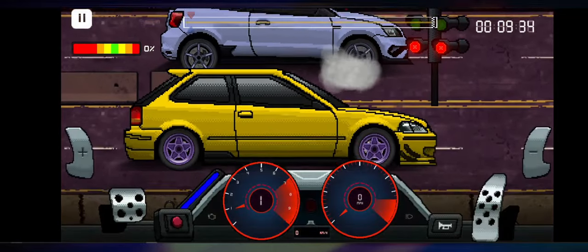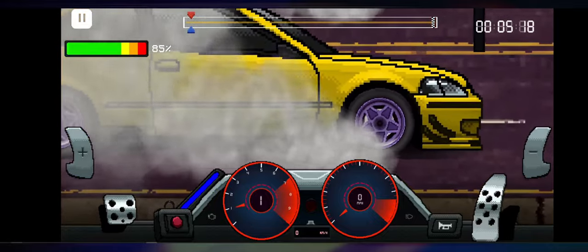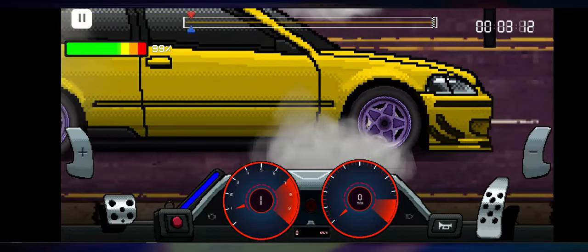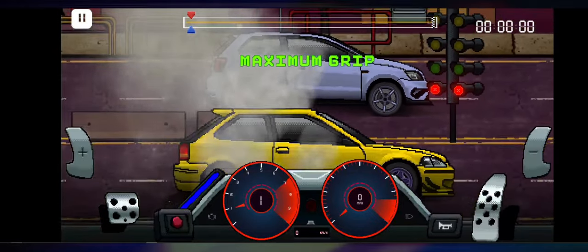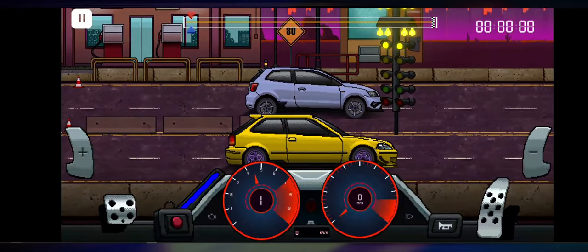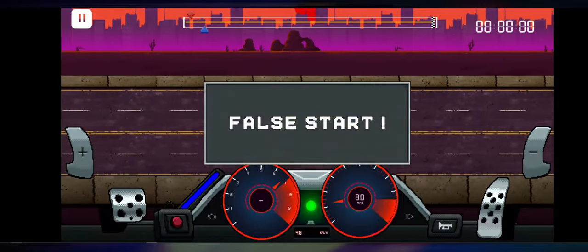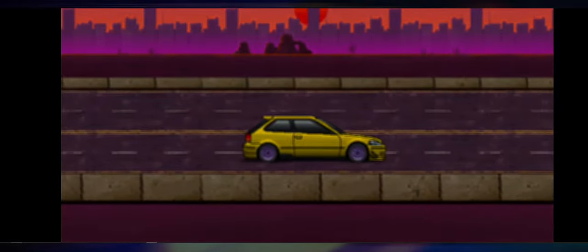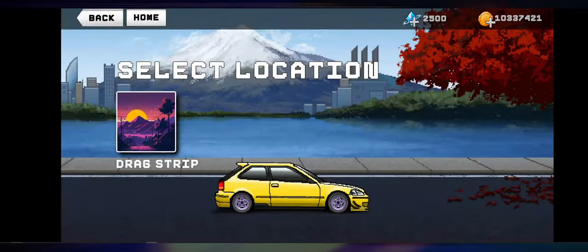So here's the burnout feature. You basically just hold it, and then you kind of have to keep it in that green zone the best you can, which is not easy. That's about the best grip I've ever had. And then you can launch by holding brake and gas, which is activating launch control. And I lost. So yeah, you can foul, which sucks.